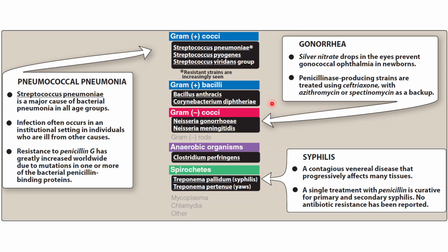Then gram-negative includes gonorrhea, which is a very common disease in the United States because of transfer with sexual intercourse, and is very common in patients who have multiple partners. It can also be seen in newborns in the form of blenaria, and that is why silver nitrate drops are used in the eyes of the newborn to prevent gonococcal ophthalmia, called blenaria in newborns.